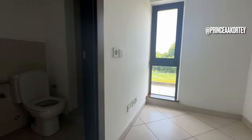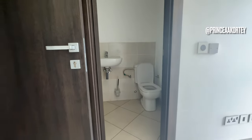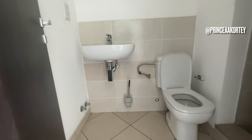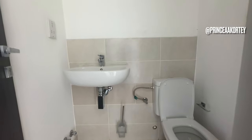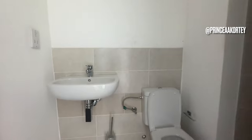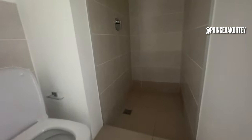This door from the kitchen opens to another space. This area as well has a window incorporated into the space, so natural light can flow into that space. This is the first bathroom on the ground floor, and this one comes with a walk-in shower. We are going to check out the other in a minute. Overall, we have a total of 5 bathrooms in this apartment.